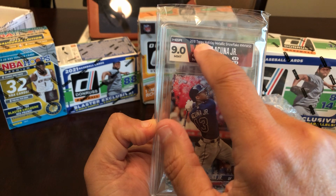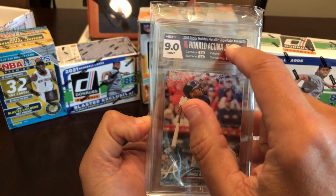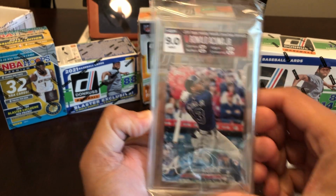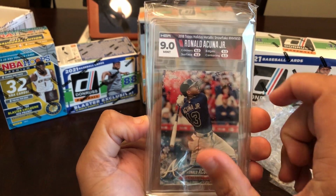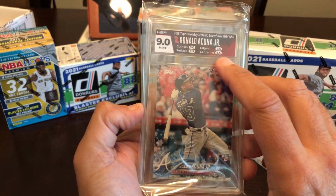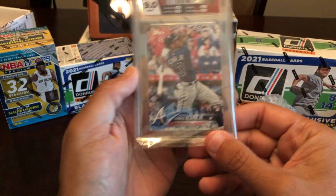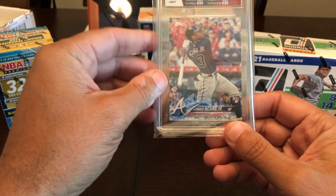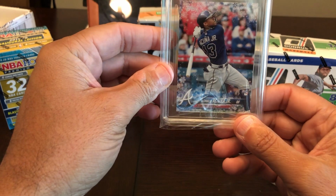It's the 2018 Topps Holiday Metallic Snowflake rookie card, Ronald Acuna Jr. The corners are 9, the edges are 9.5, surface is a 9.5, and the centering is an 8.5. So it got an overall mint 9 score.